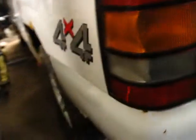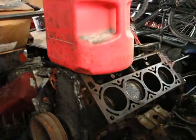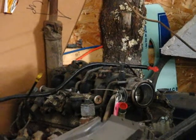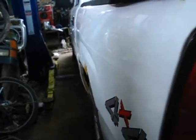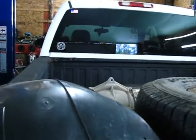And then it's gonna get an engine swap. There's a 5.3, way back over there. Hold on a second, I'll zoom. There's a 5.3. But it's not getting a 5.3, it's getting a 6 liter. And a 4.080, because you know, I might as well have it pull something and go up hills and not suck.